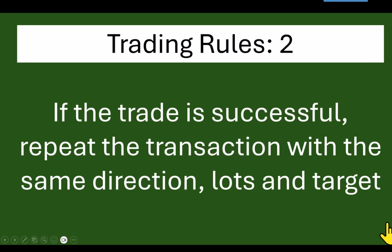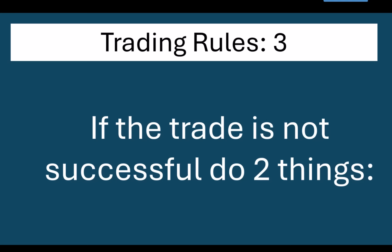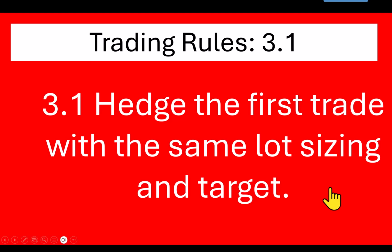Then the next rule is, if the trade is successful, repeat the transaction with the same direction, lot sizing and target. Very easy rules. But if the trade is not successful, you need to do 2 things. First thing is to hedge the first trade with the same lot sizing and target. If the first trade was a sell, you would be buying now, or if the first trade was a buy, you would be selling now.